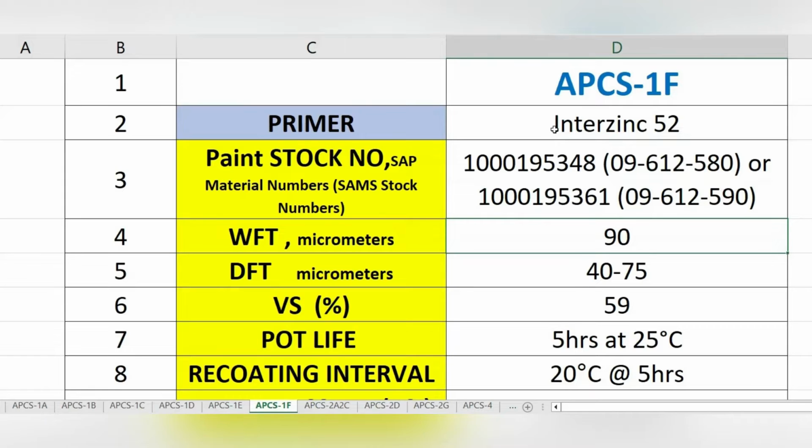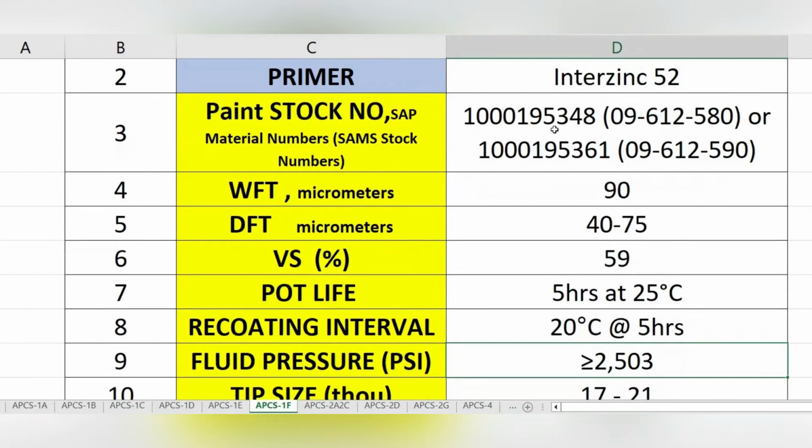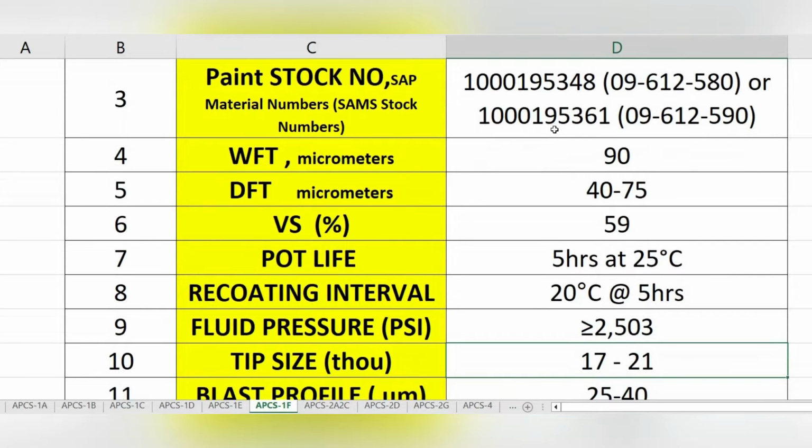For APCS 1F, primer is Intersync 52, paint stock number. WFT 90 micrometer to get a DFT of 40 to 75 micrometer. Volume solid for Intersync 52 59%. Pot life 5 hours at 25 degrees Celsius. Recoating interval at 20 degrees, 5 hours. Fluid pressure recommended greater than or equal to 2500. Tip size 17 to 21.